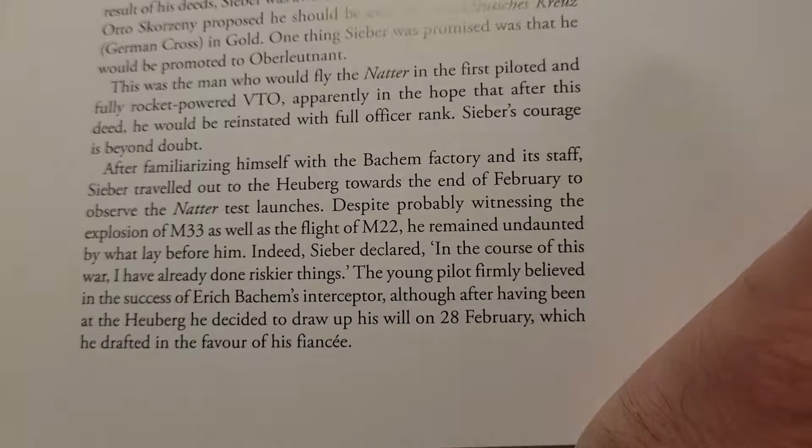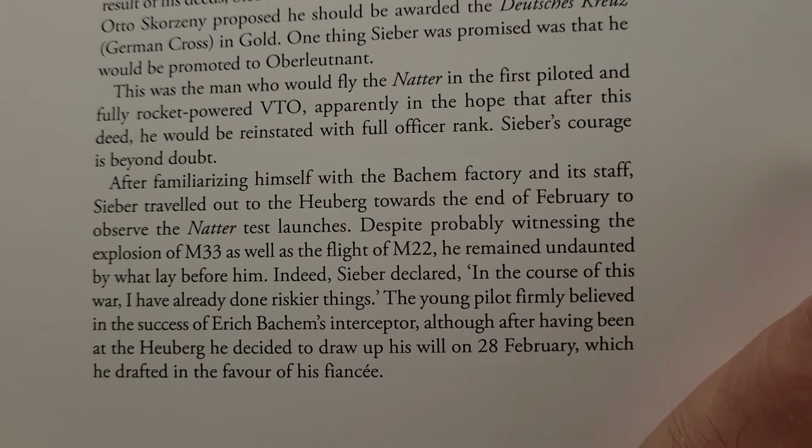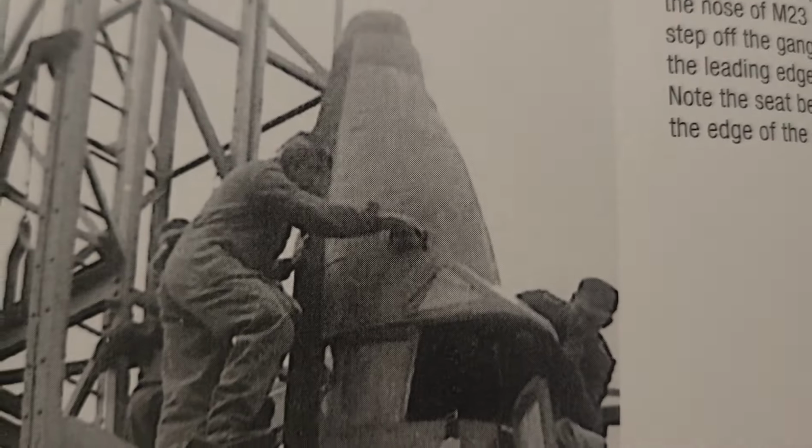I read his own words. He declared, in the course of this war, I have already done riskier things. And so he's willing to be the first test pilot. So here he is before the flight. There he is getting into it. Him climbing into it. Don't fall out the back.